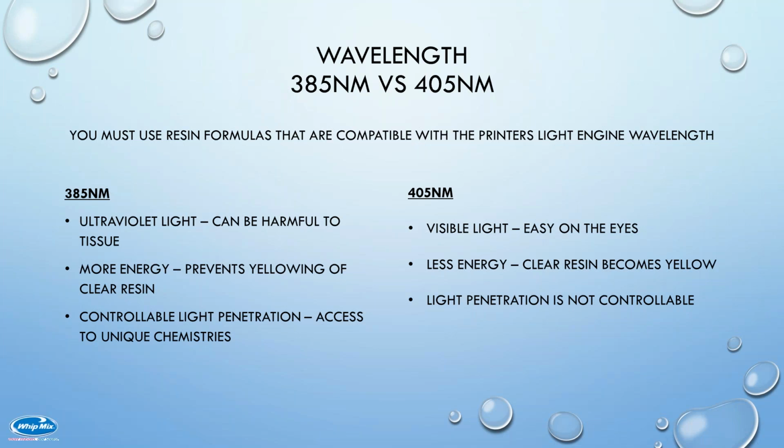One of the reasons I particularly lean more towards the 385 is because when you are curing or printing a clear resin, it actually will come out clear and not have that yellowish tint. Whereas on a 405, because it is using less energy, the clear resin actually tends to have that yellowish tint, which really isn't a huge deal for surgical guides. But as we start to bring out more resins that are FDA cleared and have that 510K approval, for a patient to take something home that's been 3D printed, I'm pretty sure they're not going to want something that has that yellowish tint to it. They're going to want something that's a little more clear and clean looking.